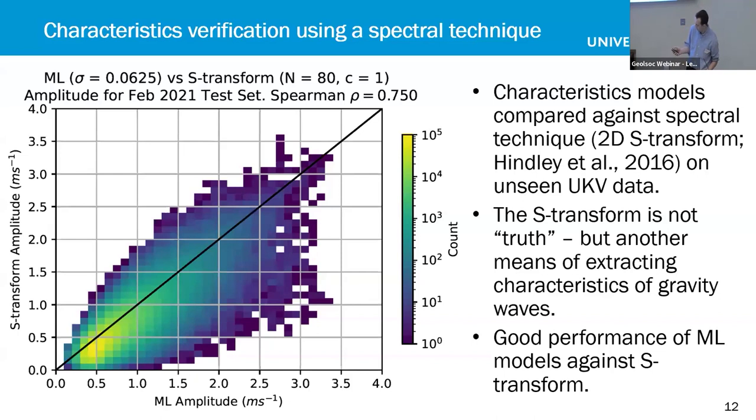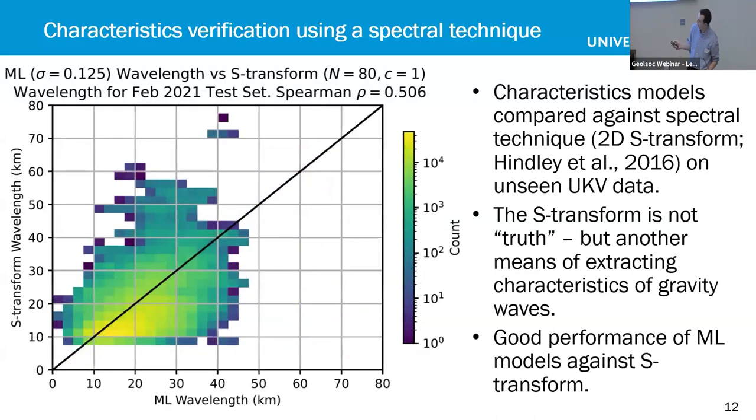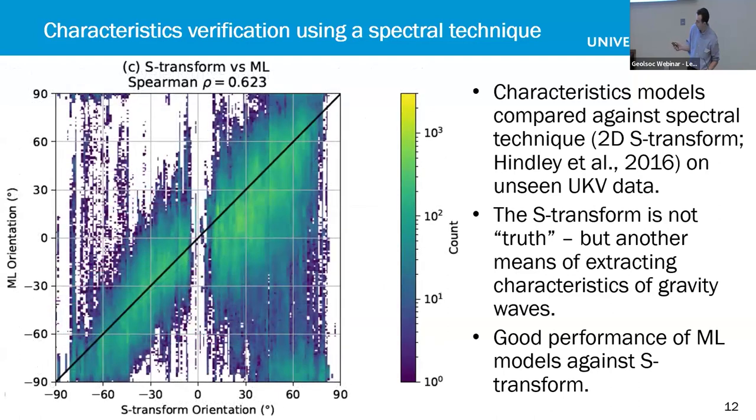As you see, there's a slight deviation. For example, in this case, our ML models have slightly higher amplitudes here, and lower amplitudes there, if that makes sense. But all in all, it does line up fairly well, and the same for wavelength and orientation. This also shows one of the downsides of the S-transform: because it calculates the frequencies in both the X and the Y direction, you end up with a division by zero error. So you lose, you don't have a full case where you've got, say, northerly orientated waves.